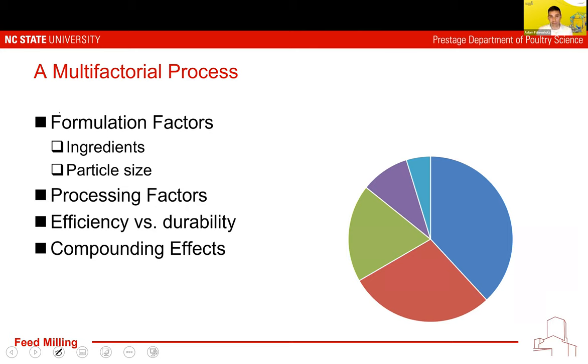Larger particle size is going to be less expensive, but smaller particle size often helps us condition better and then get into a better quality pellet. So somewhere in the middle, there is the right place for us to get to.